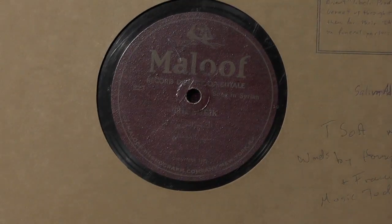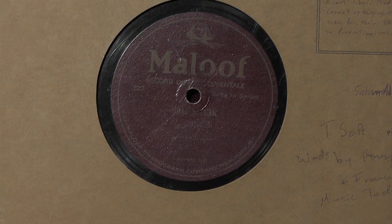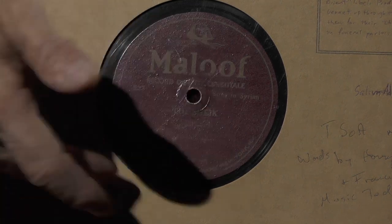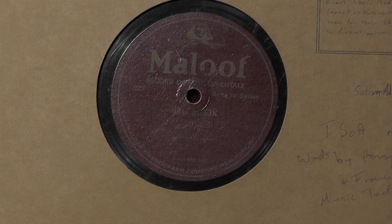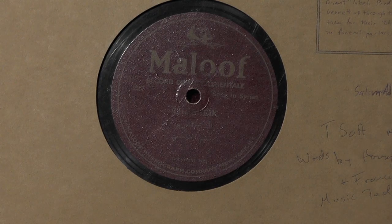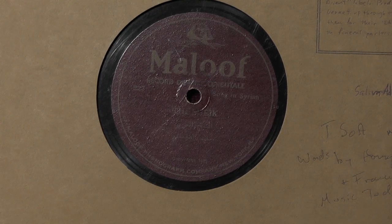All right, what else? Oh, this is one that we played on the Bitter Request show. Not a really rare record. I don't even know what the minimum bid on it is, maybe $25 or something. But it was kind of cool because here it is on the Maloof label, which was a label where you'd find Middle Eastern recordings. We have the Sheik of Araby being sung in Arabic. I just thought that was kind of cool, so we played it.